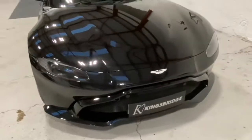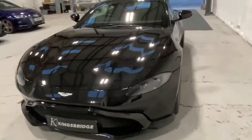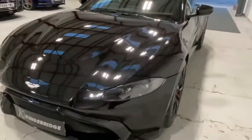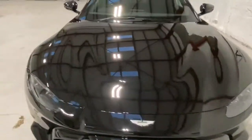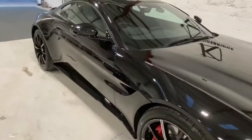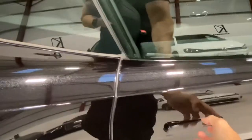So some of the options this has got is all-round parking sensors and 360 surround view or top view cameras. It's got a fantastic carbon fibre steering wheel, which I love, with the carbon gear shift paddles. I'll show you that now. So let's open the inside.